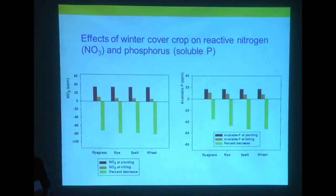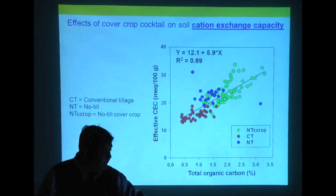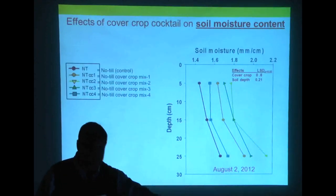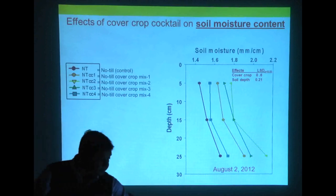And look at this, the loss of nitrogen and phosphorus, how it can be controlled by cover crops rye, spelt and wheat. Workshop session 1 is now ending, so I'll just pass through. This is the CEC. This is the soil moisture. Look at that no-till, the red one, has less moisture compared to the cover crop. Cover crop has more moisture on August 2nd, 2012, because of the mulching effect.